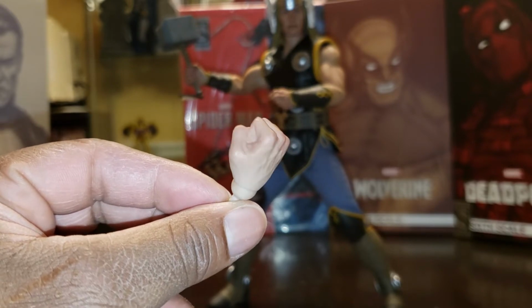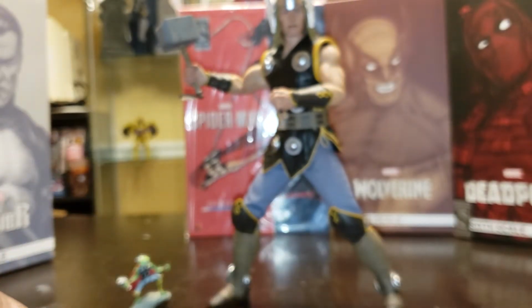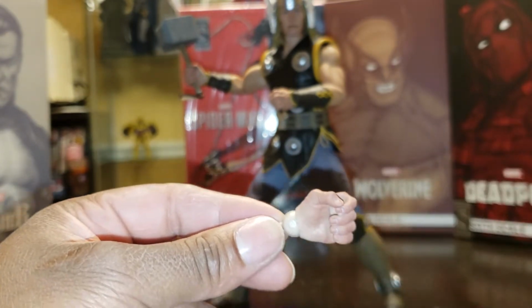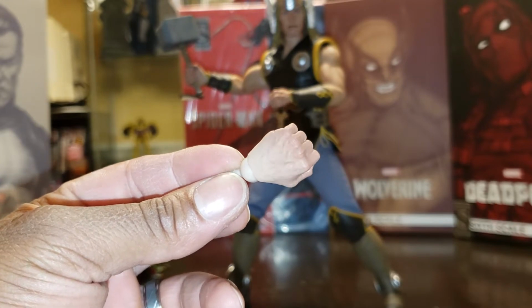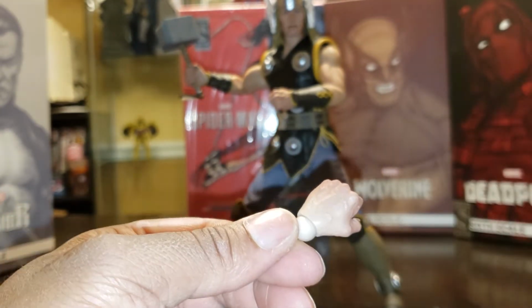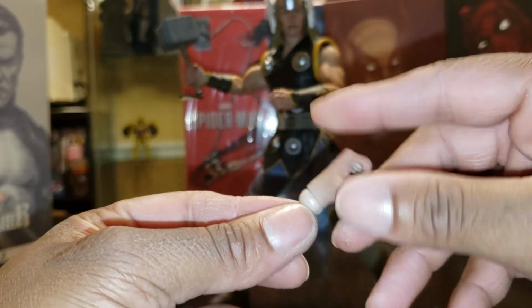But you can see some very nice detail in there. Fight the power. Alright, so he's got 2 fisted hands, and 2 gripping hands. So this one is just a mirror of the other hand, so he could hold Mjolnir in both hands, or Stormbreaker if you want to get an axe, or a sword, you know, either or. So he can hold his hammer in either hand.